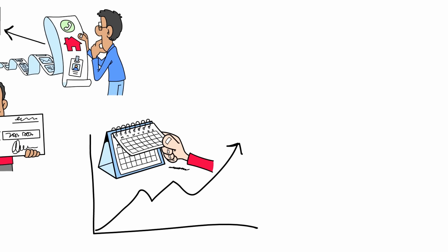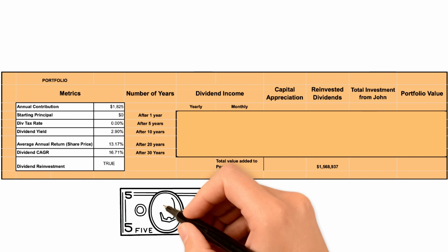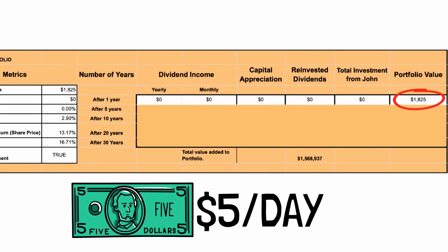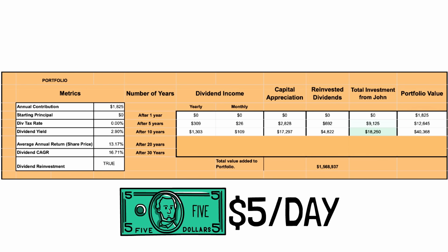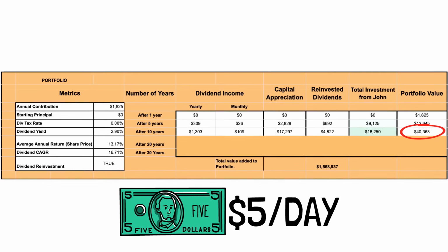Now, here's where everything connects, because I want to show you what this looks like using your actual portfolio metrics. With a daily contribution of $5 after 1 year, you would have invested around $1,825. This sets the stage for future growth. After 10 years, the portfolio is projected to reach about $40,368. By then, the snowball is clearly forming as reinvested dividends start adding real weight.